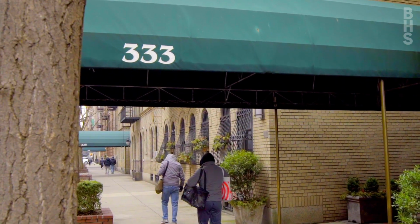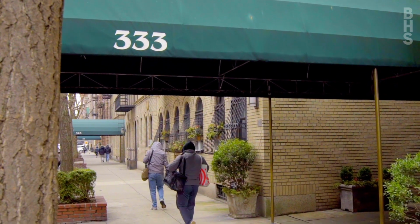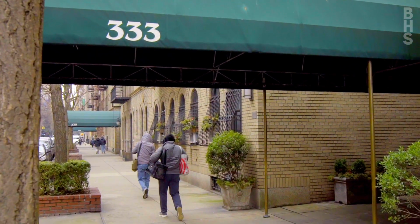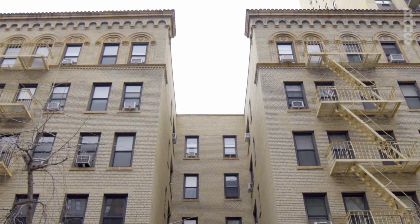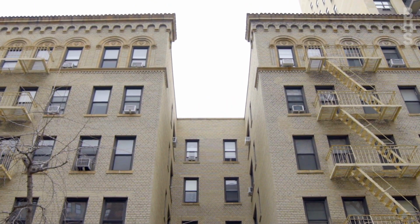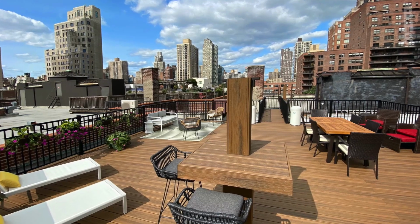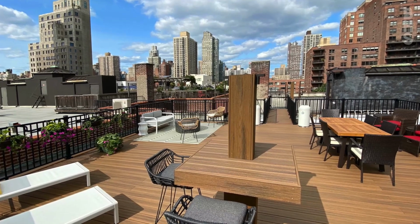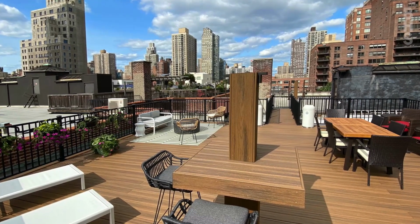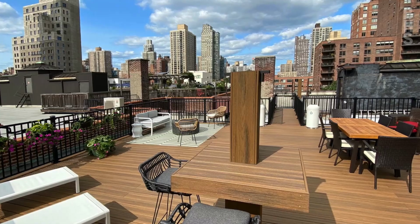Speaking of storage, 333 East 80th Street has a large common storage area with private areas for a very small fee. There is a live-in super, a bike room, a laundry room, and a part-time doorman. What 333 East 80th Street is most proud of is the brand new roof deck, which is open year-round, and that is a good thing considering the winter we just had.